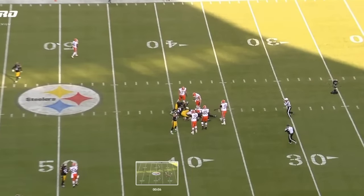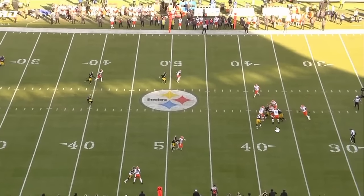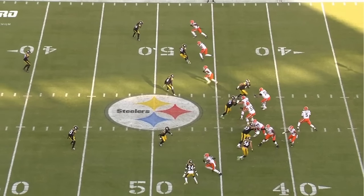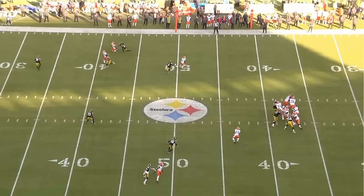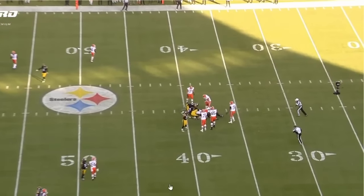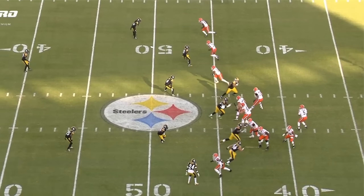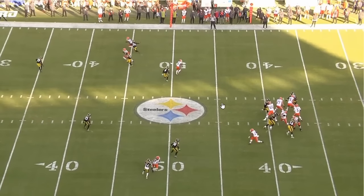And Winston decides, all right, you know what? My best option here is to go face first right into Cam Hayward, which is kind of funny, man. I mean, you got to just be impressed, not only with Cam Hayward, but everybody. TJ Watt's not in on this play, and they still find a way to just get pressure on the quarterback, man. If you're an offensive coordinator, you must be staying up all night trying to figure out ways to stop TJ Watt and Alex Highsmith and Cam Hayward. It must be draining to even think about it.